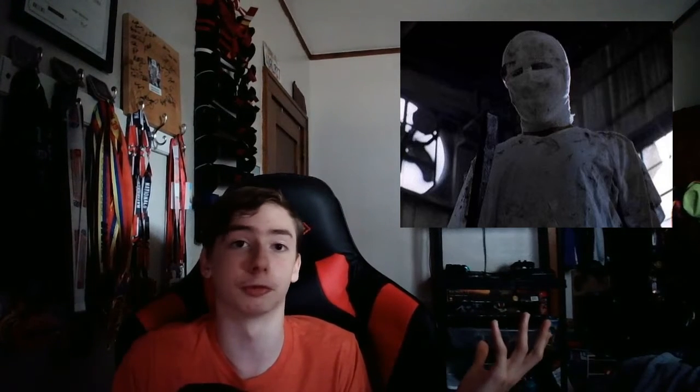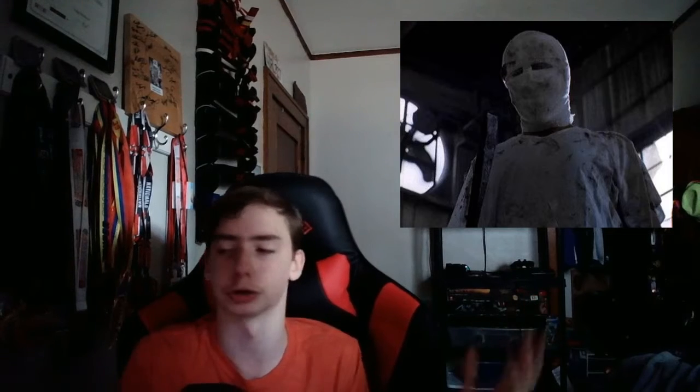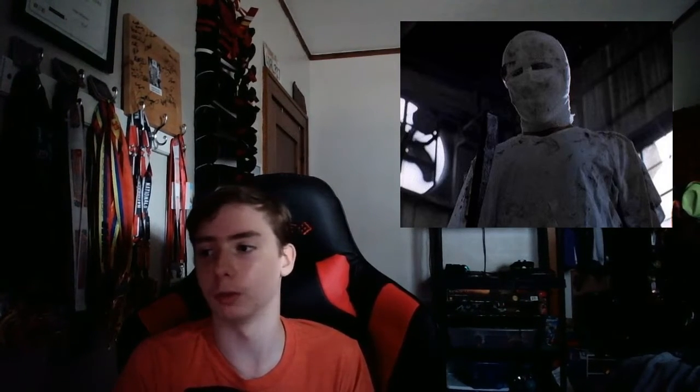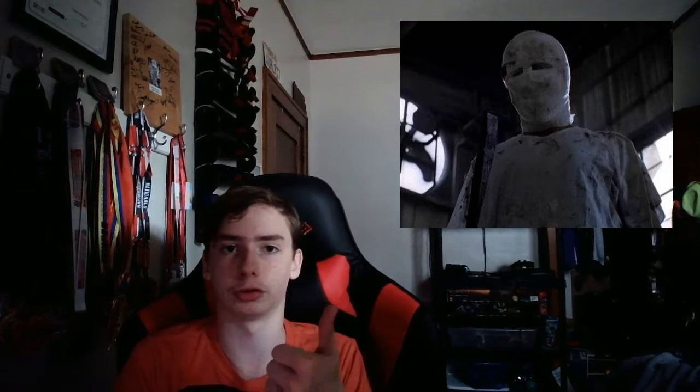I would definitely prefer this mask over the Halloween 4 mask, that's for sure. And I would have been totally okay with this mask being used throughout the rest of the movie. So, yeah, the bandage face looks really, really solid. That's all I gotta say there.